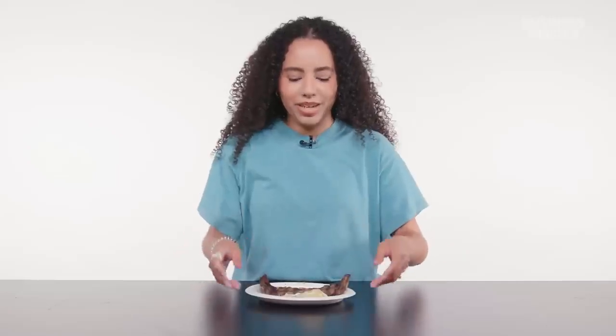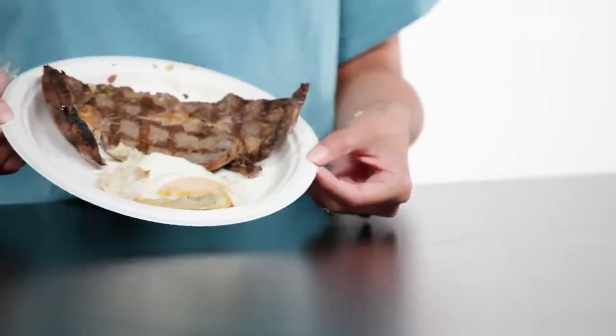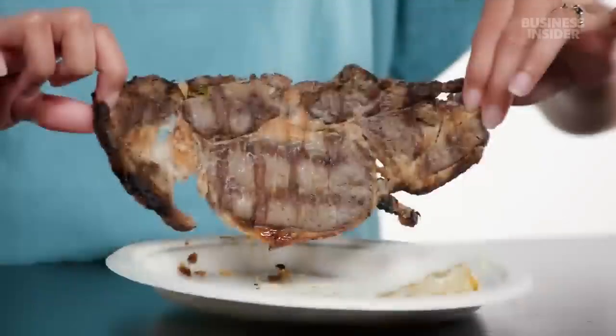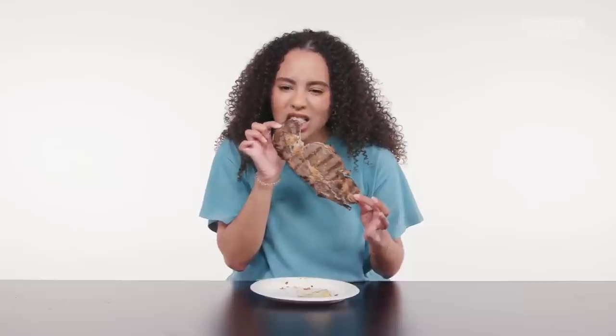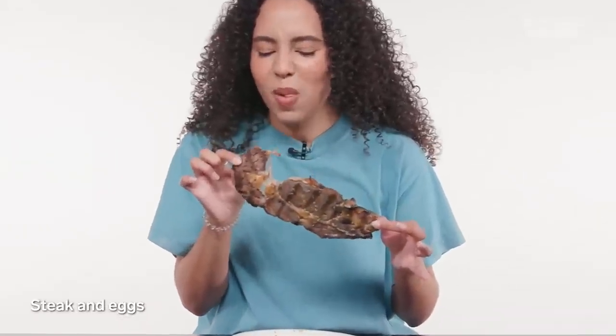This is an American breakfast option that I've never seen in the UK. I don't think you guys have this normally, but it's steak and eggs. Steak and eggs is pretty much on every single diner menu. This is a terrible representation of what steak and eggs actually looks like. There are great steak and eggs at certain diners, but this cut of meat just looks scary. I'm not sure that this is from a cow. This is like the last thing I want for breakfast.